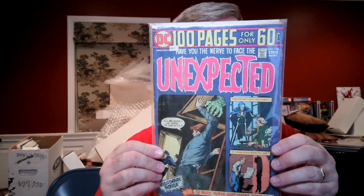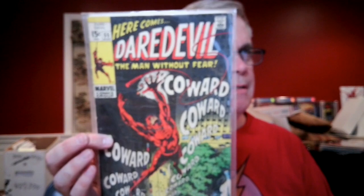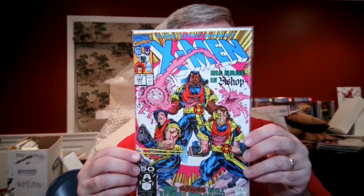Yeah, Unexpected 158. Unfortunately, and this was in a $10 bin that a guy had. He had like $1 and then $5 and $10. He took some of the $5 and the last few were $5. This was in the $10 bin, but he threw it in as a $5 comic. Unfortunately, a page is missing. It doesn't affect the story. It's like an ad page at the end. First Bishop cameo.